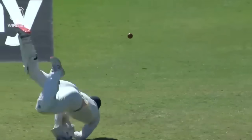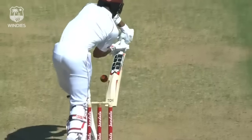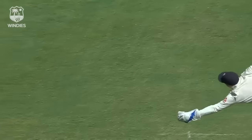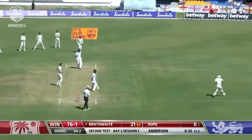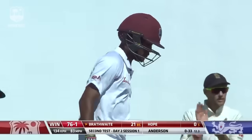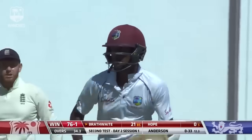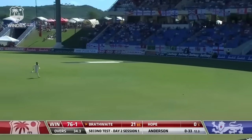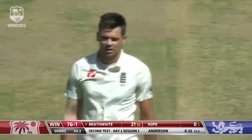There's a lot after it goes past the stumps, but Stokes using the breeze. This time he doesn't try and bring it in at all. Something to watch as well is that Shea Hope's right foot doesn't move. Pitch you have to be strong mentally on. What's that happened there now? I reckon that's gone for 4.